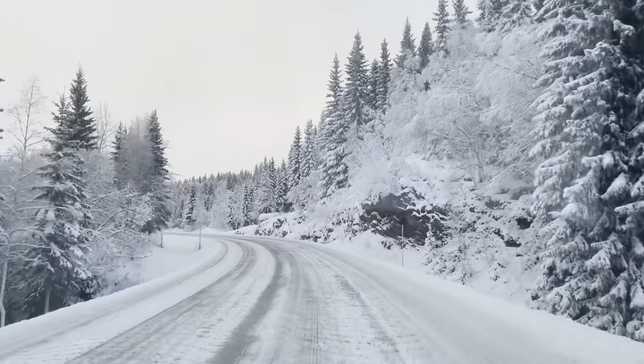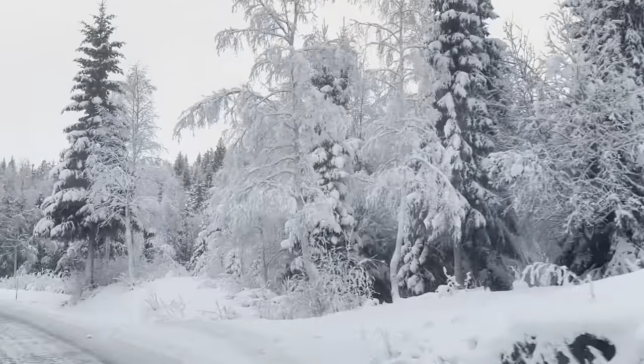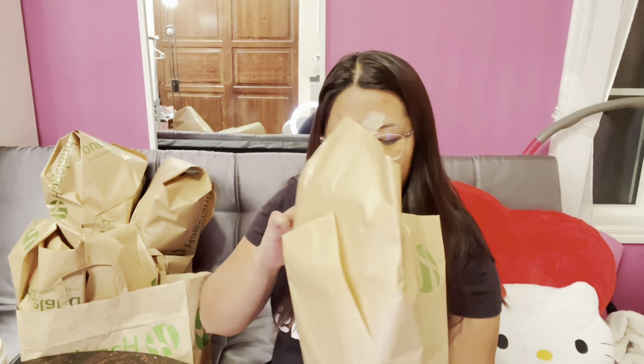At binayaran ko na yung mga plants and then nag-drive na kami sa snowy, slippery, and icy na roads. At ngayon, nandito na ako sa bahay at i-unbox ko na yung mga plants na nabili natin. So, this is the first plant. Ayan, tanggalin natin. Binalot talaga nila ng mabuti guys kasi winter ngayon, so sensitive din yung mga indoor plants kapag ibiniyahe at inilalabas.